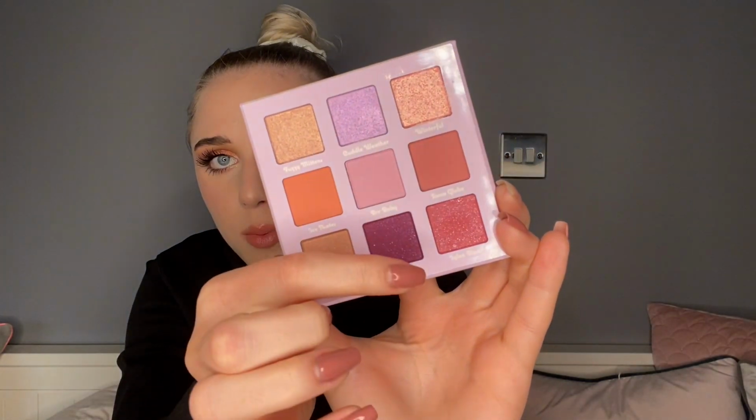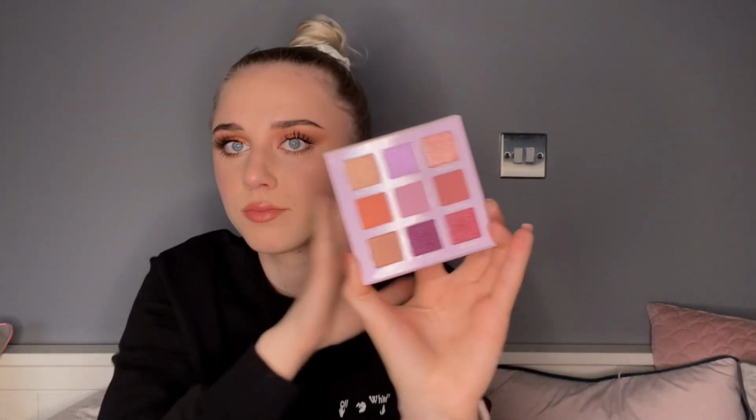You can get a nice pink purple look, and then you can get a nice pinky look. Once again, super simple, super easy. You don't have to think about it, right? I like how it's evenly spread out. It's 3 shimmers, 3 mattes, 3 sequins. And if you go in rows, you just get a whole look done within 2 seconds.